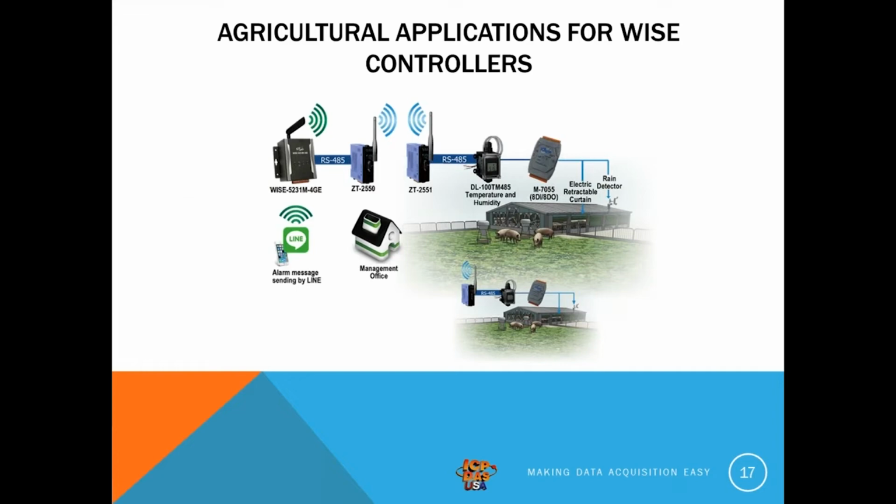Here's an example of this application. In this application, the WISE controller is connected to the Zigbee modules to wirelessly connect to remote sensors and other Modbus data collection modules throughout the ranch or farm. The WISE can send out alarm messages using LINE technology, which is similar to WhatsApp, and the management office can also monitor the data. Notice at the bottom there's a second Zigbee module to control and monitor other areas of the farm as well.